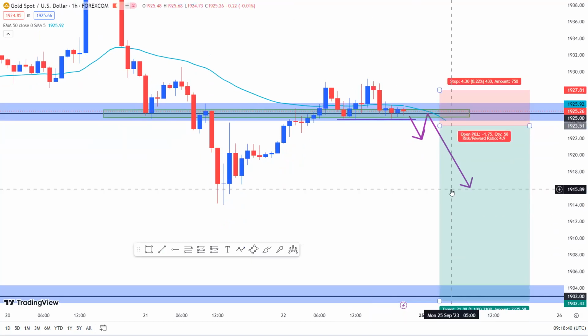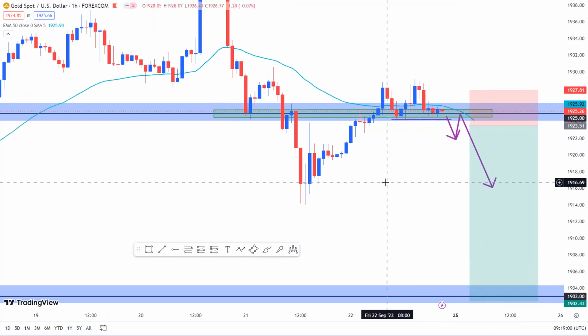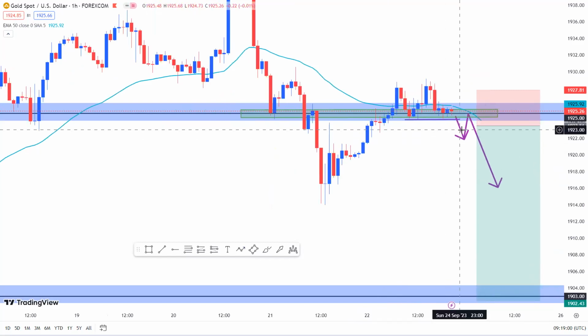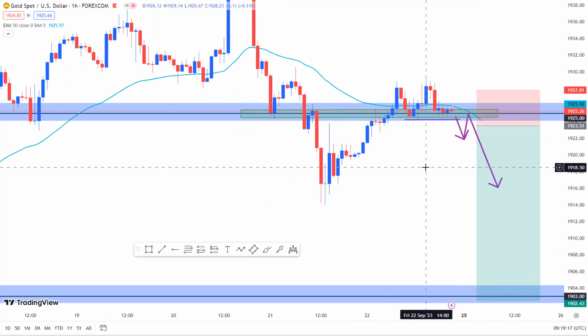So yeah, this is what I would love to see for gold. I'm very much anticipating gold to head low to the 1903 level this week. I'm favoring gold selling to this level to the tune of 80% this week. And these are the very things I would look to happen before pulling the sell trigger trade for gold.